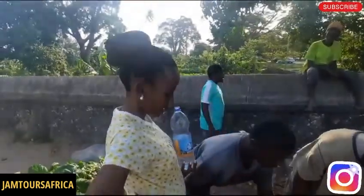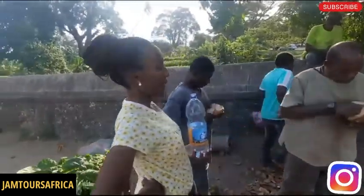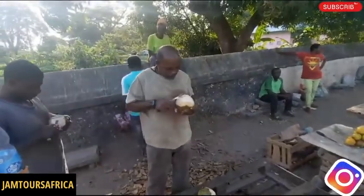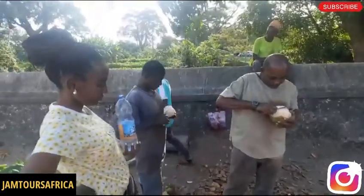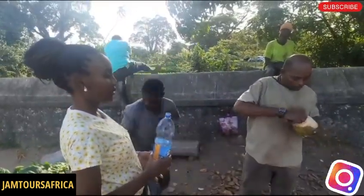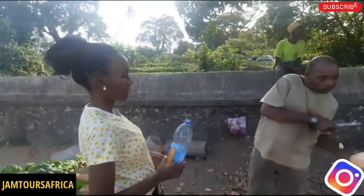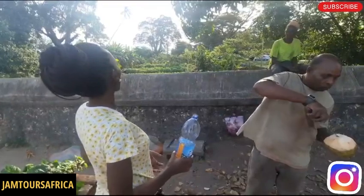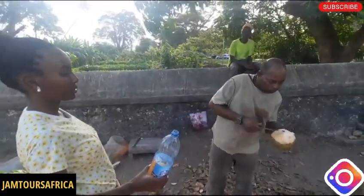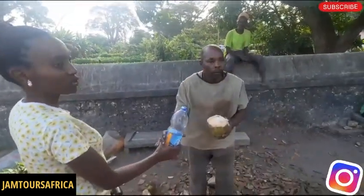How much for one? 1,000 or 500. This is how they cut coconut in Tanzania. It's not like Jamaica where they cut it. I'm using the cutlass. You just hold it in them and cut it. But sweetie, that's the farm over there. It's the farm.